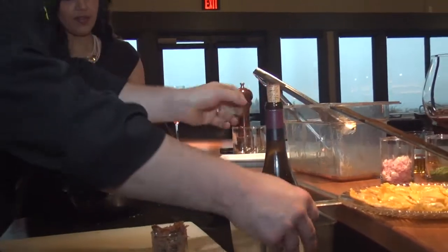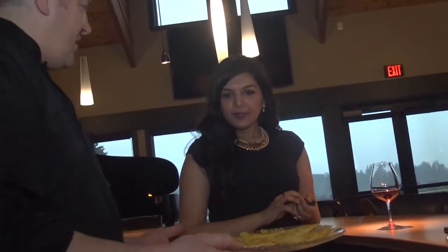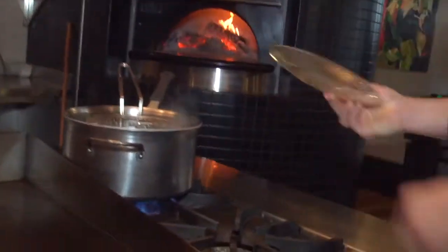And then our dish that we're making is this butternut squash ravioli. Let me clear some of this stuff out of the way. I'm just going to take these butternut squash and sage ravioli and put them in our water back here. That will take a few minutes to warm up.